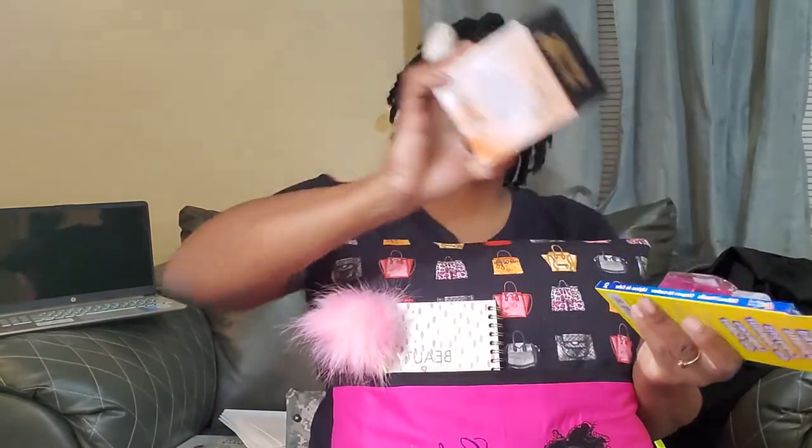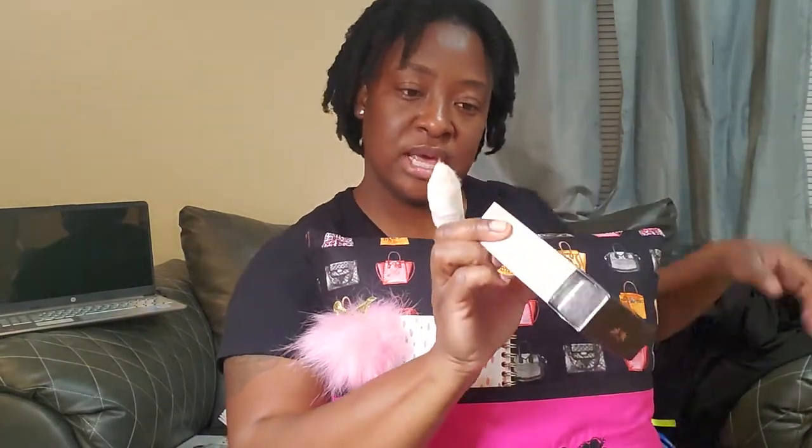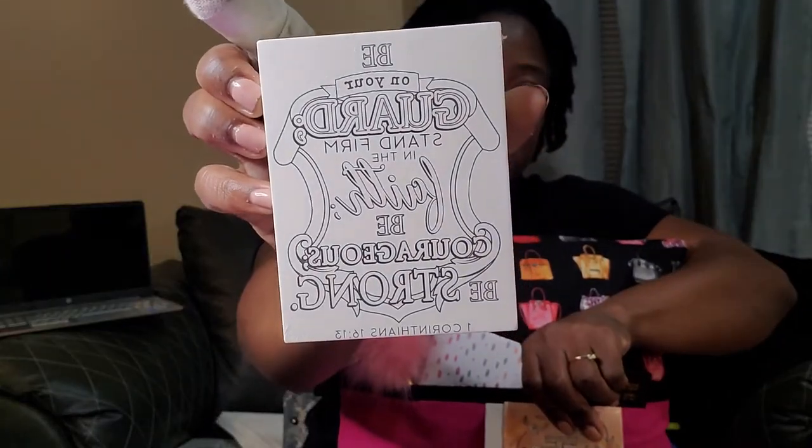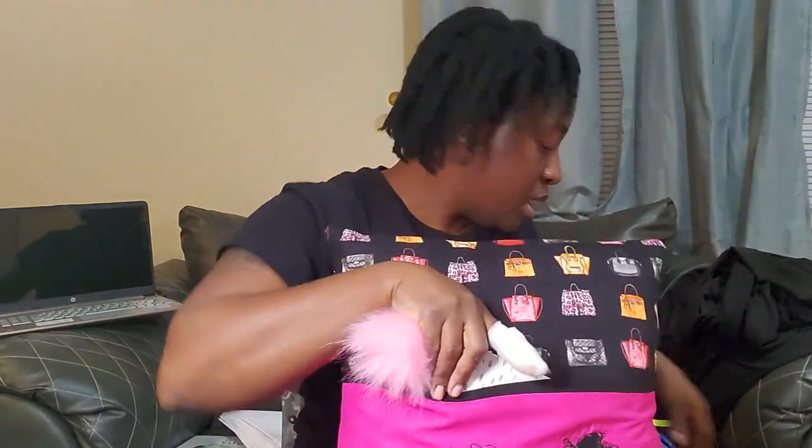Then I have these cute inspirational cards to color. This is just a pack of cards, I think it's like 40 cards in here. This is what the first one looked like. So it's basically just a pack and you color on these cards. I got these from the PX. If any of you are military and you know about the PX, I got these from the PX. So that's going to go in there.